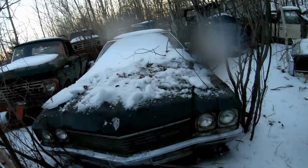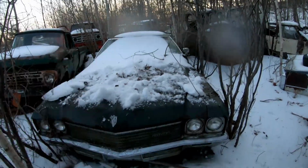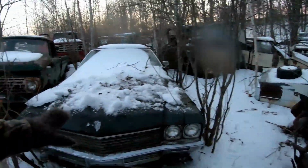So, comment section below if you want me to see if I can start this up. Curious to see what's inside of it, but with the amount of snow on it, if it was up front, I could at least force it. If I had someone else here with me, we could force it, but me by myself, I could pull on that and it's just not gonna move. But yeah, every time I come here, I knew about this one. This one's actually a pretty solid car.